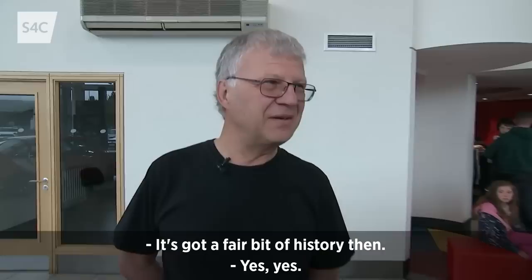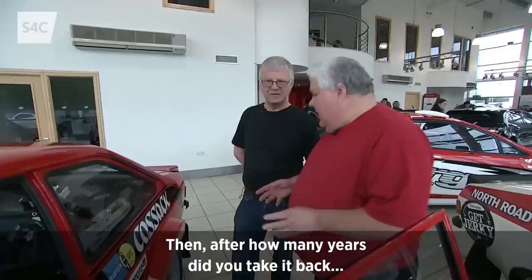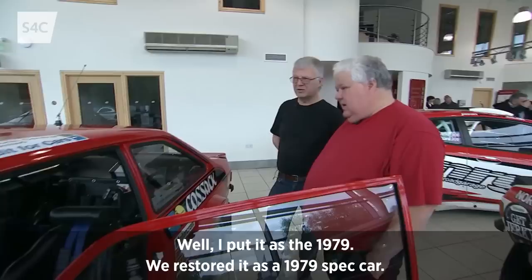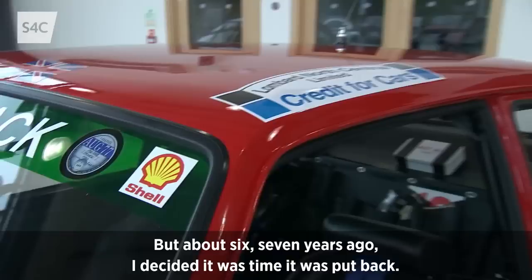So in 86 you bought it, and you used it as a rally car for your own use and were quite successful in it. Yes. But then, after how many years did you take it back and have it completely rebuilt into the 76 winning car? Well, I restored it as a 79 spec car, because it's considerably different between the 76 and the 79. But about 6 or 7 years ago, I decided it was time it was put back. Things have moved on, haven't they?